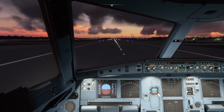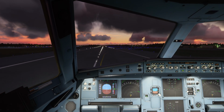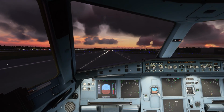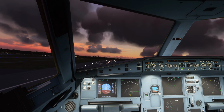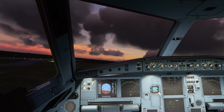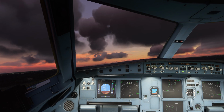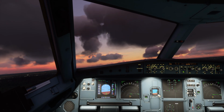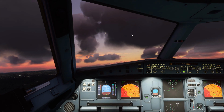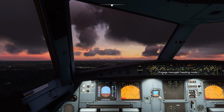So we come up to V1. Rotate. Positive climb. It's a bit squeaky, my old throttle is. So we're going to bring the gear up. I'm going to bring the throttle back to climb. So now you see the radar will come up, so I'm now going to fly the approach.